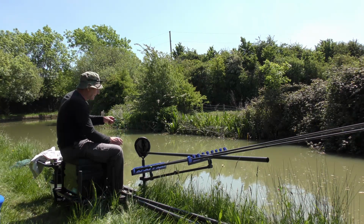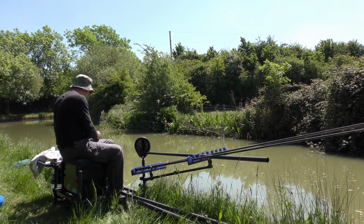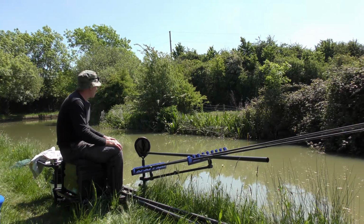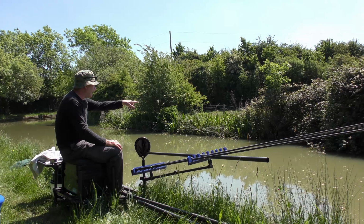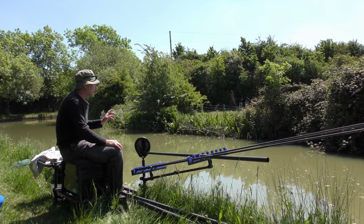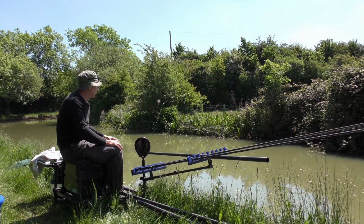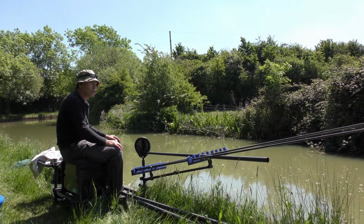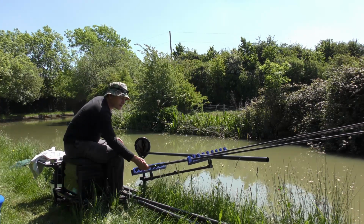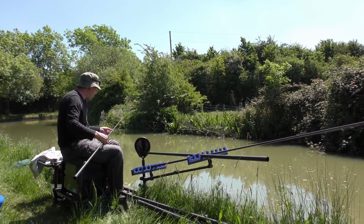So I'm just loose feeding about half a dozen casters just out towards the far bush, and I'm going to start on that line first. I've already seen 1 or 2 bream because the water's quite clear because there's a lack of boats, although 4 have been passed already. But I've already seen a few bream come over this nearer swim in the deeper water and go down over the ground bait. But we'll start with the strung out rig first of all and see if there's anything to be caught on the drop.